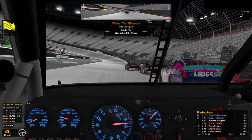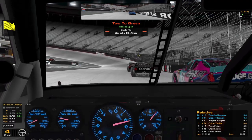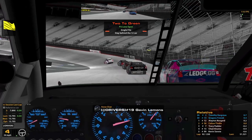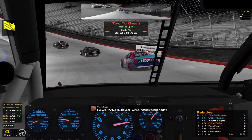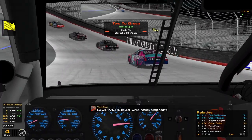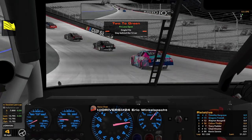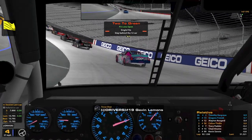We got three sets left. We're still on good pace. You should be able to get the wave around, Eric. Yeah, I am. All right. It's just that I don't think I even blinked, and it lost me a lap. I was running like 15th. And 18. Yeah, that really sucks.